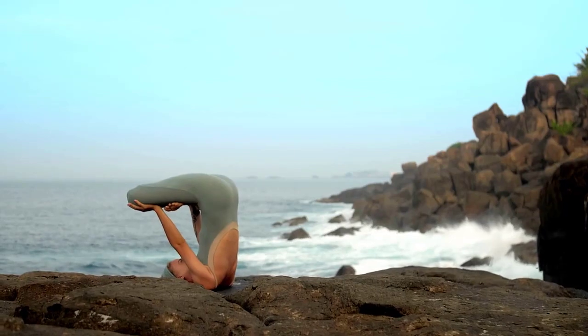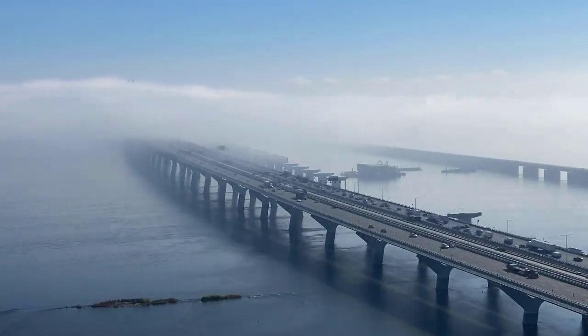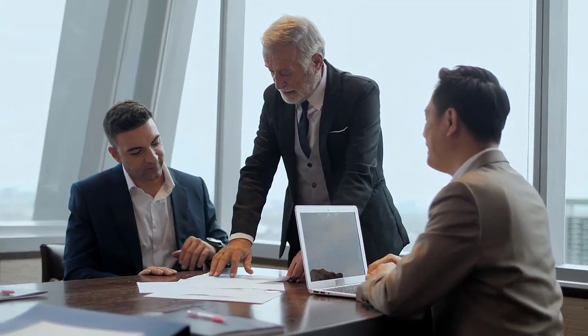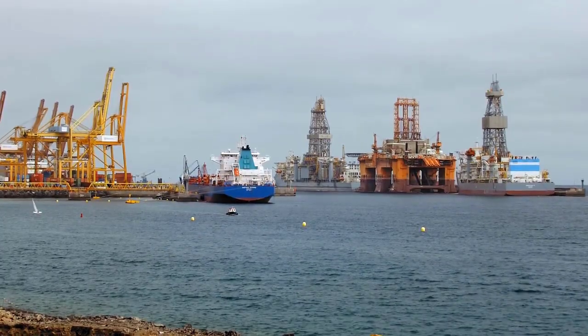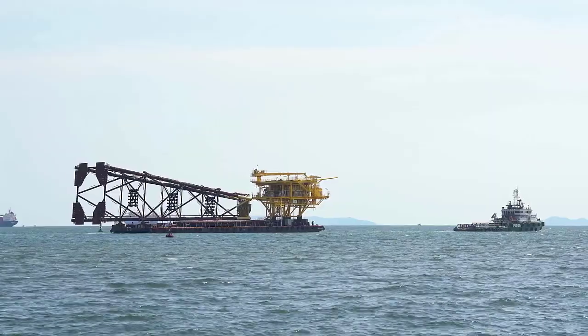Every day, almost 100 million barrels of oil are used worldwide. This implies that in order to keep up with the growing demand, oil corporations are always searching for new oil reservoirs. Large offshore drilling platforms are being constructed in order to access the more than two-thirds of oil and gas that are stored beneath the ocean floor.